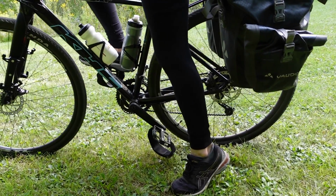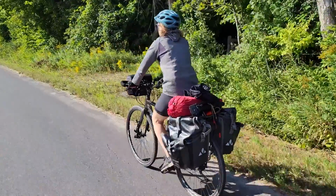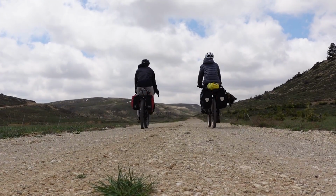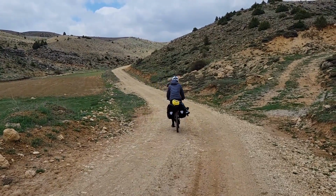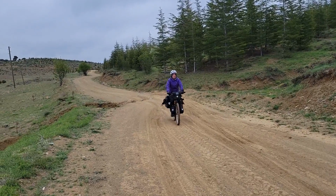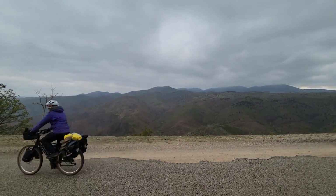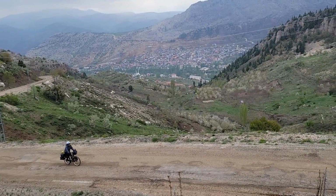The first tour I did on this bike, I used these 700 wheels with their stock tires, but since that first trip, I then had 650 wheels built, and I was riding on those so that I could get wider tires. That was primarily for my trip to Turkey, but I found that I really loved 650s and I loved wider tires, and so I've been using the bike with those tires ever since.